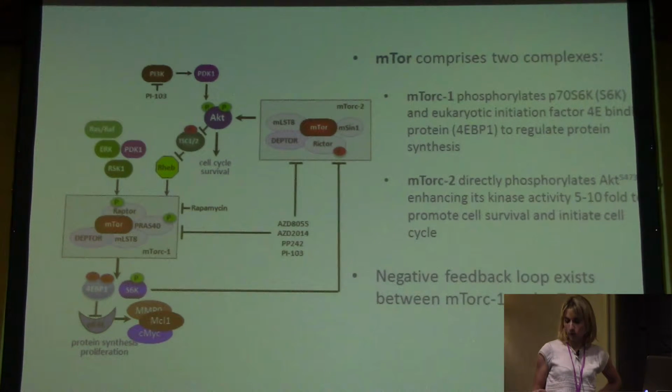So the mTOR pathway is my area of interest. mTOR is a protein with two complexes that control cell survival and cell cycle initiation. And my theory is that if we block mTOR1 alone, there's a feedback pathway which allows mTOR2 to signal unregulated, and so it is basically insufficient. So we need to block both mTOR1 and mTOR2.